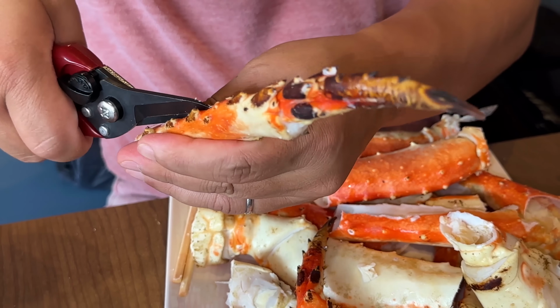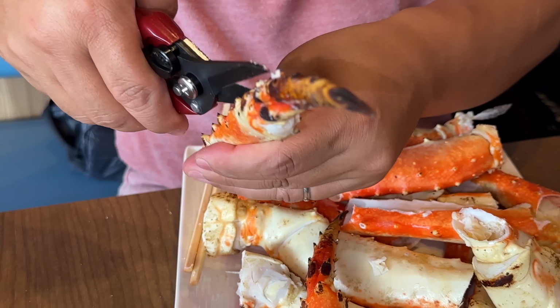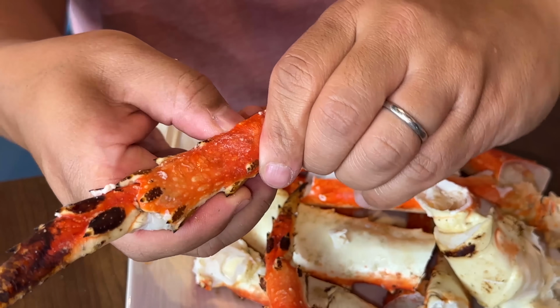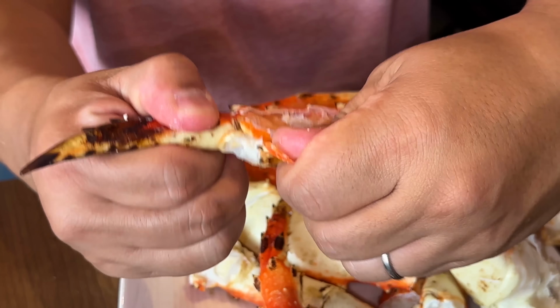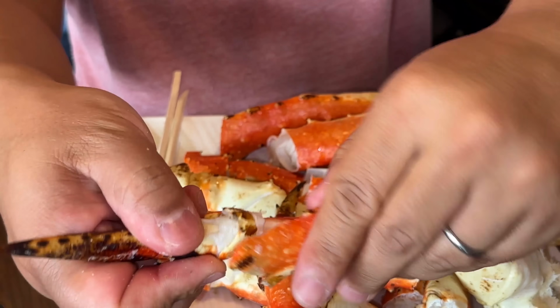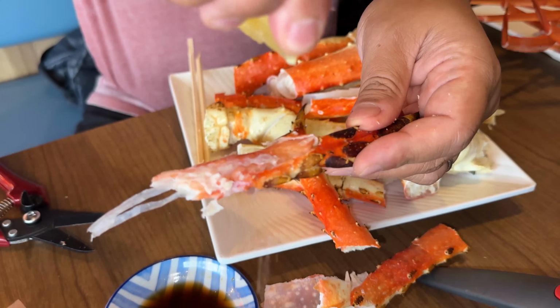Besides the sweetness, there's also a burst of juice. You're pretty much tasting the sweetest part of the ocean. You've got to be careful operating these scissors. I have a little soy sauce and wasabi, but you don't need to dip this in anything. I mean, you really don't need to dip this in anything, but they do have butter available. I like just a spray of lemon.